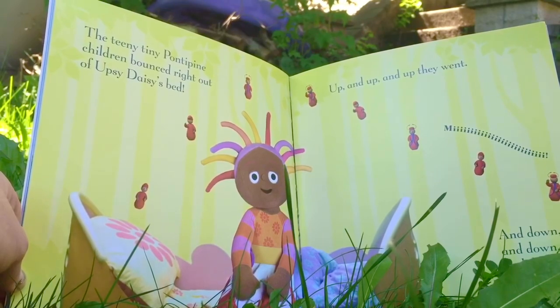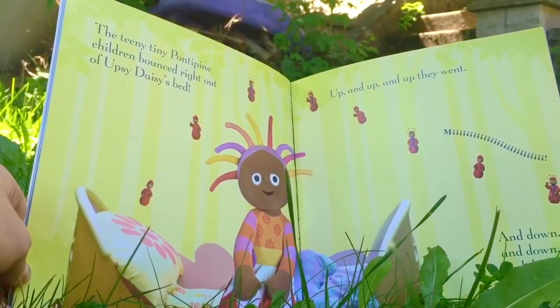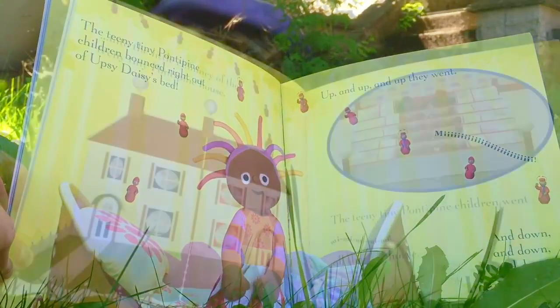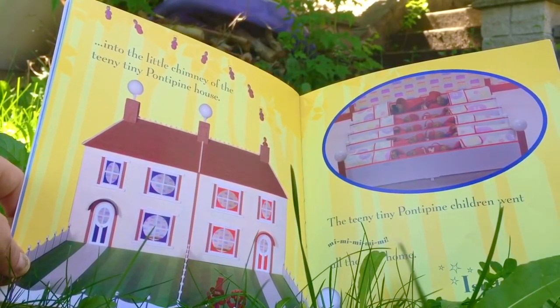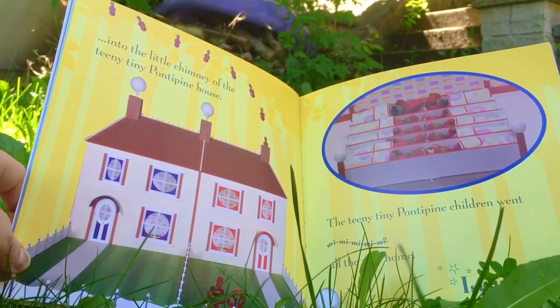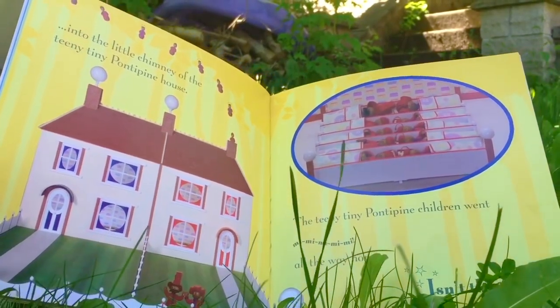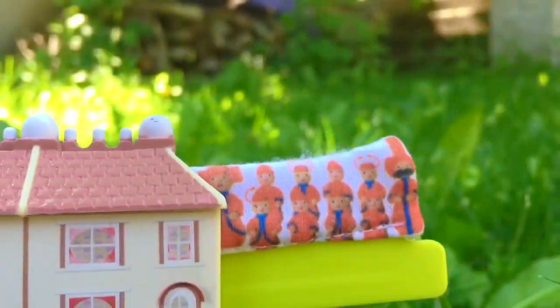Up and up they went. Me! And down and down and down into the little chimney of the teeny tiny Pontipine house. The teeny tiny Pontipine children went me, me, me, all the way home. Isn't that a pip?